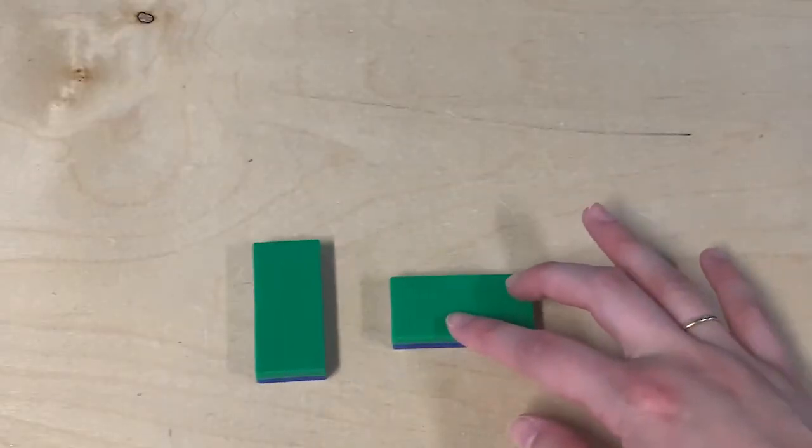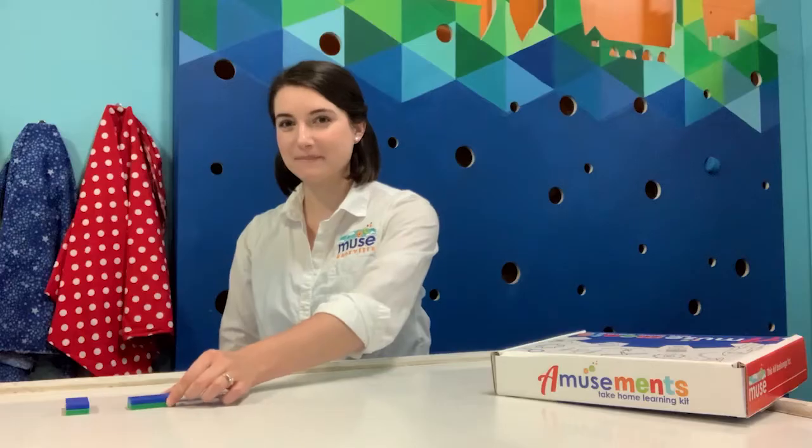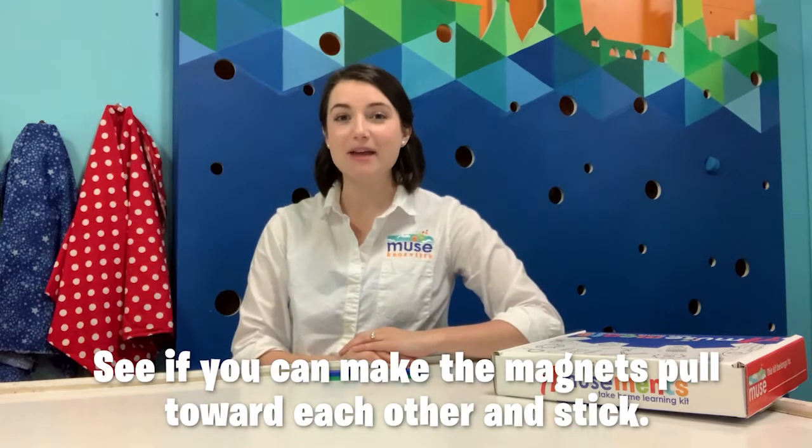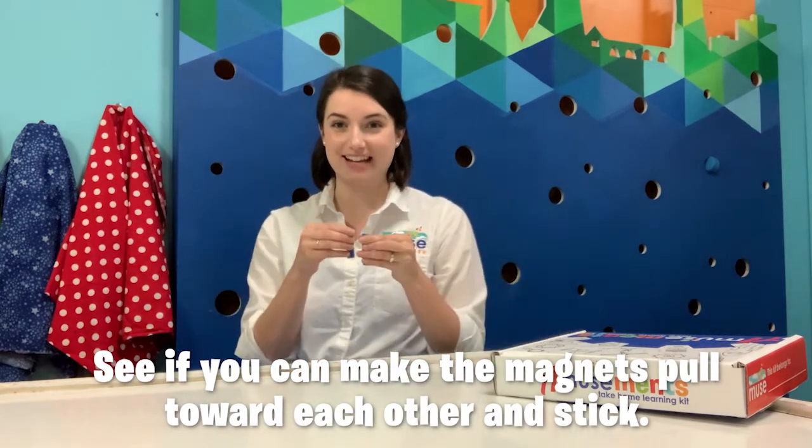Without touching the magnet on the table, I can push it around the table with the other magnet. The magnets are not sticking to each other. They are pushing away from each other, or repelling. Explore and see how you can make the magnets pull towards each other and stick.